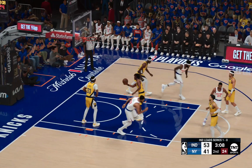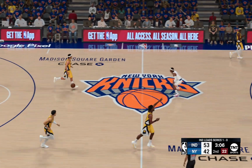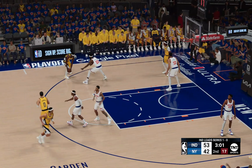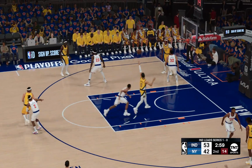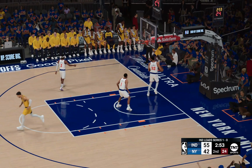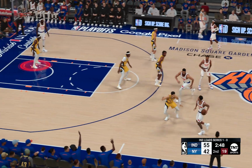Both free throws good from Bridges. Pacers leading by 11. Siakam outside. Inside. Here's Halliburton, and finished off by Halliburton. And Halliburton just springing off the floor. Defense couldn't stop him once he got airborne.